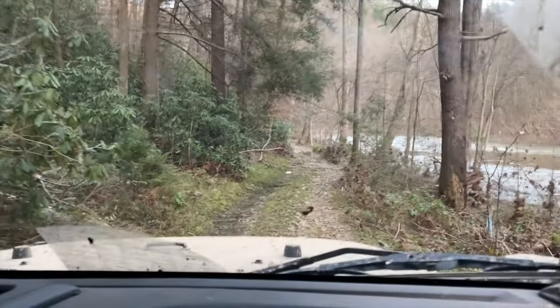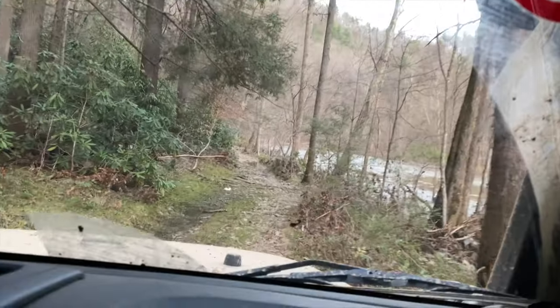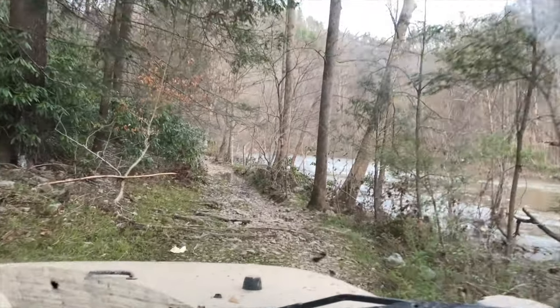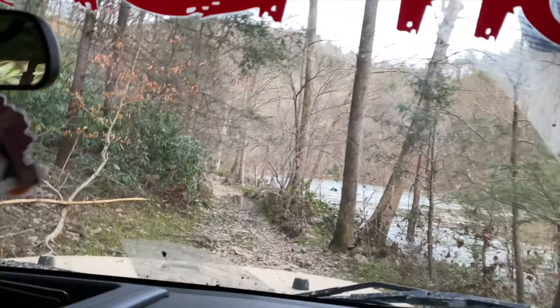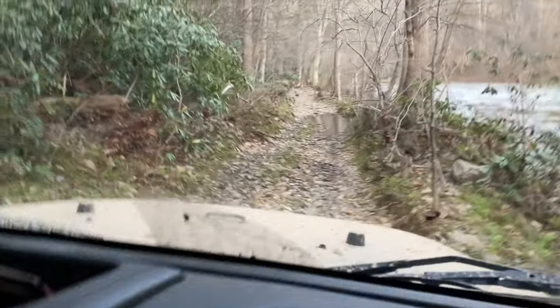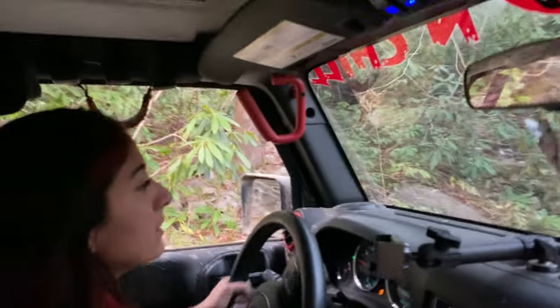We only aired up to 25 PSI just for lack of time, and we didn't know what the difficulty of this trail was going to be. Definitely could have been completely aired up without anything lost there, but it makes for a smoother ride.